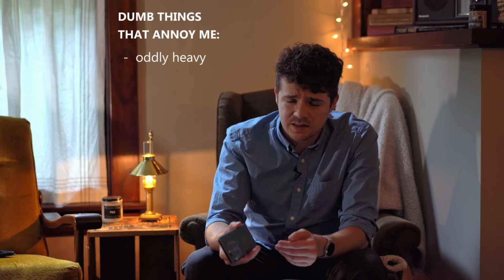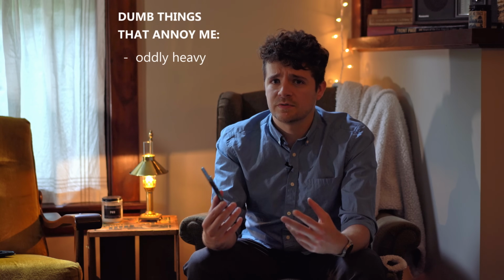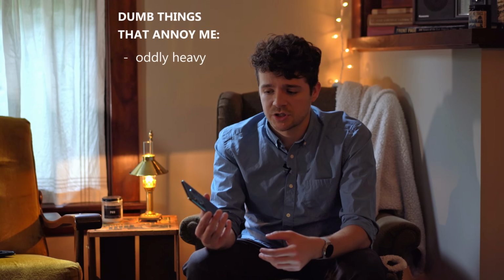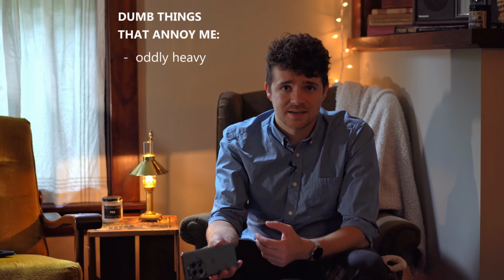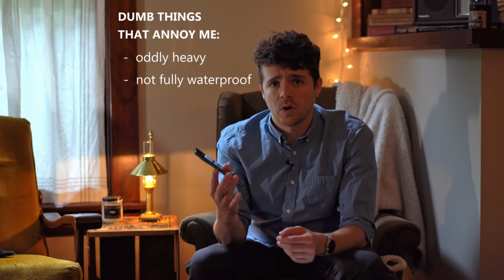And then there's the stuff that annoys me. The weight. This phone is heavy. It's heavier than most phones. It's heavier than some of its competition, and it's just not something that I expected to bother my hand as much as it does.